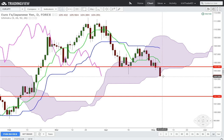off of this level here. What I'd like to see is the market pull back, and the market could pull back to a couple levels. It could pull back to the bottom of this cloud, or back to this support level here, and a lot of times the market will go down and then pull back to this level of support. Well, it's going to be resistance now, so it'll pull back to that resistance level and then go.